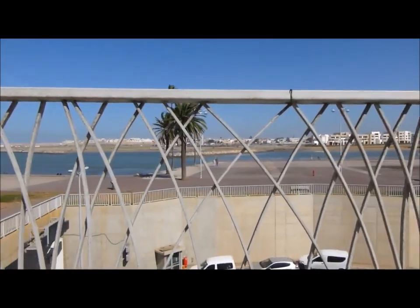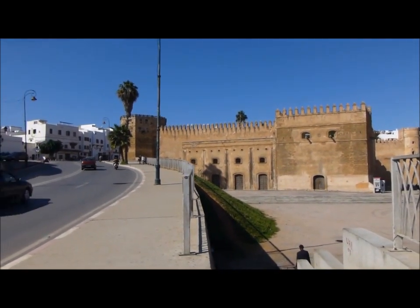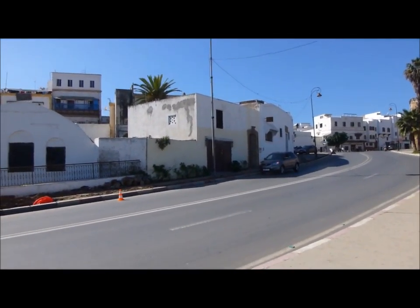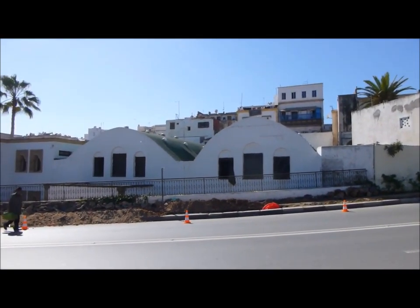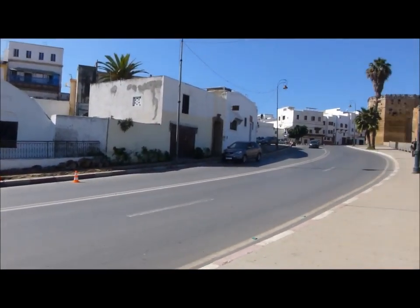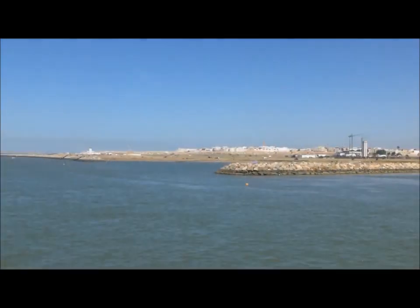Before we're joined by our guide, we're wandering around a little bit on our own, down the street from our riad, past a number of buildings that house artists and works, and beyond these, art buildings or some market area. Here are the fortifications that we'll learn about in a little bit. And down by the water.